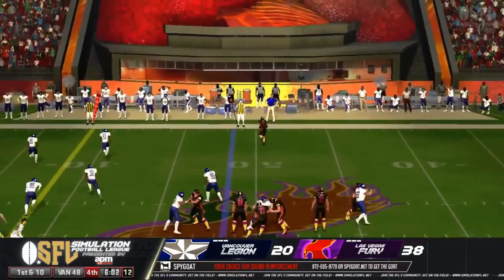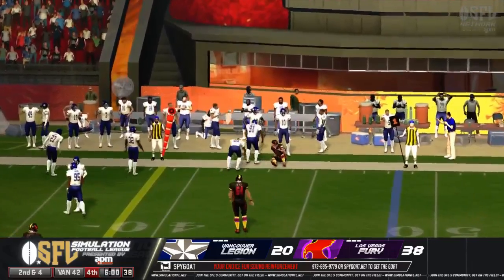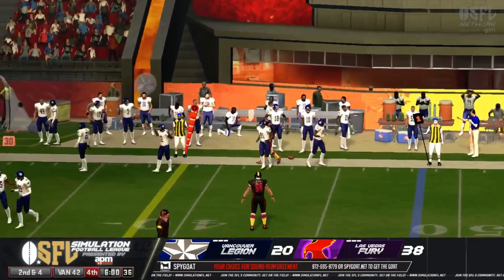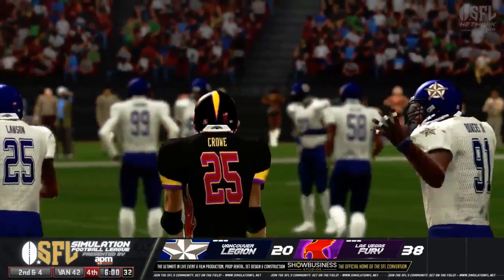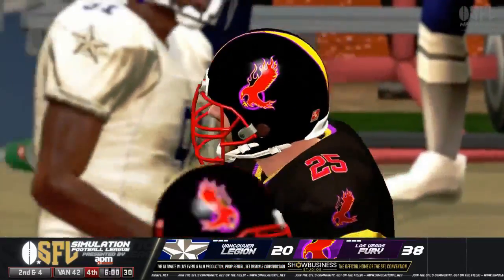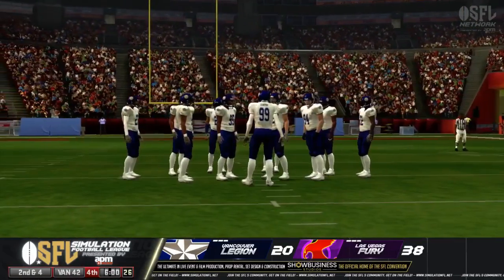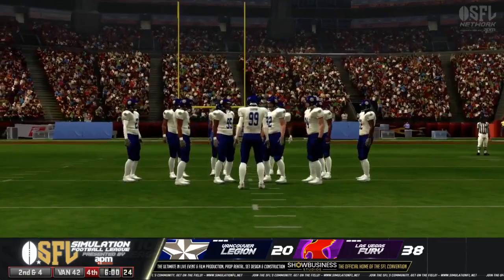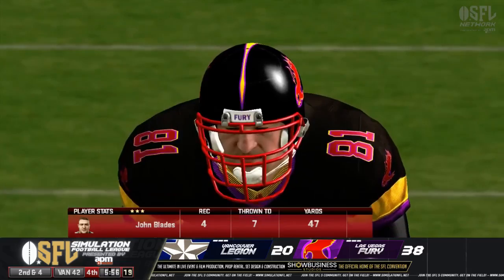Rahman checks it down to the outside. That's complete. And I believe that's Redford on a gain of 6 on the reception. But, excuse me, that's Crow, actually. That is the fullback, Malcolm Crow. And he picks up 6 yards and takes it all the way down to the Vancouver 42-yard line. 6 minutes to go here in the fourth quarter.